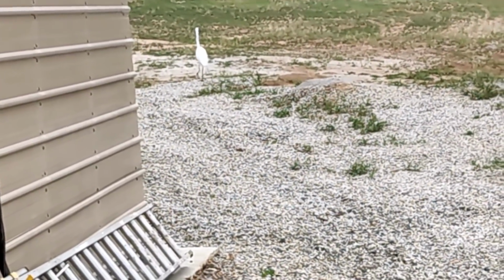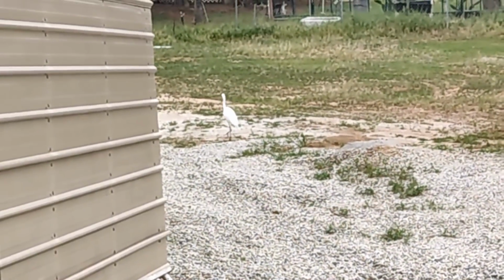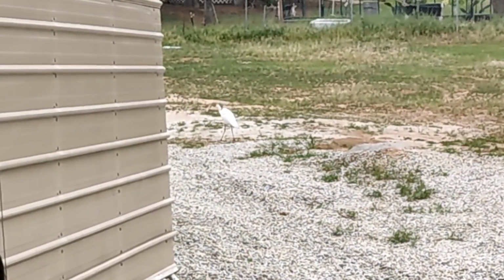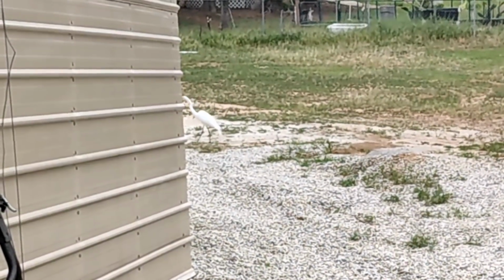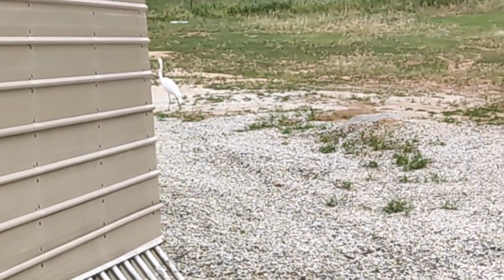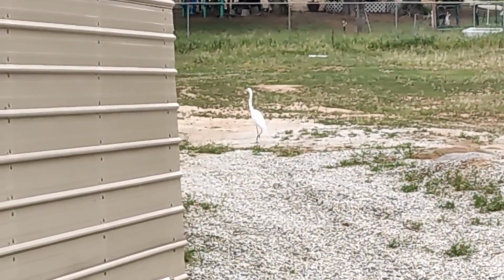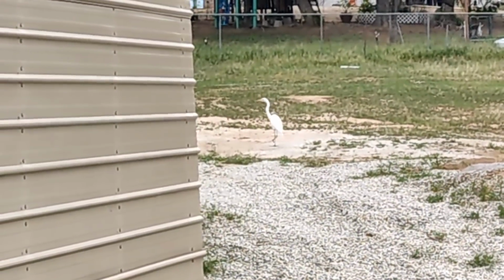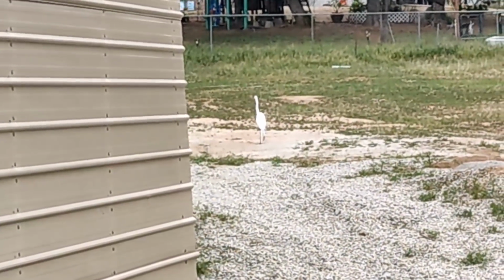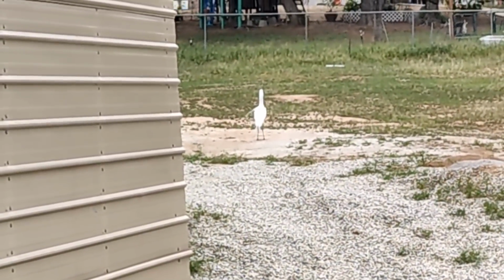He's hunting lizards. He just got one a minute ago. He eats them like a fish. He just swallows the whole thing down. You can tell he's creeping on something, isn't he? He walks and he starts moving his neck like a snake, and then all of a sudden he just grabs it, and watches him get one. Alright, talk to you guys later.